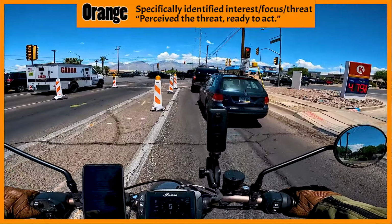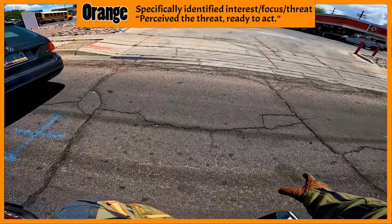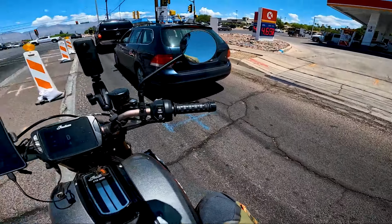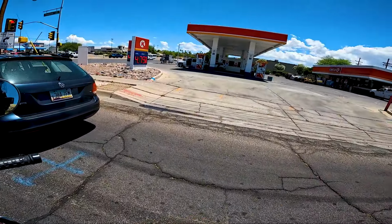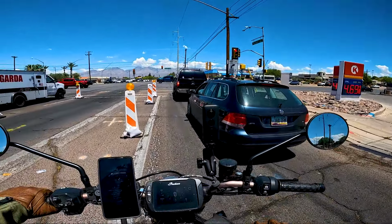So we're getting right here, position for safety. If anybody goes crazy behind me, hopefully they hit this Volkswagen Jetta. They got plenty of an escape right here. Hopefully they don't hit me. Maybe they can escape into the gas station, blow it up, just like in Grand Theft Auto. I have to sit here and wait.